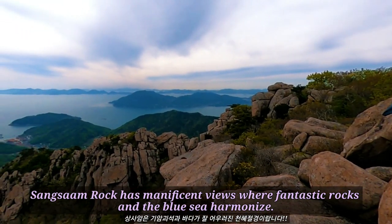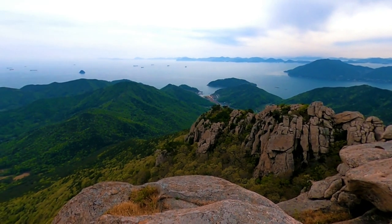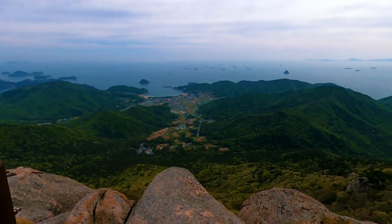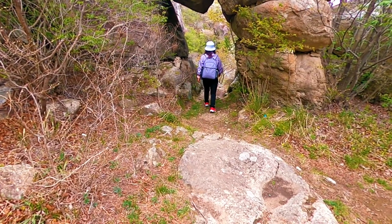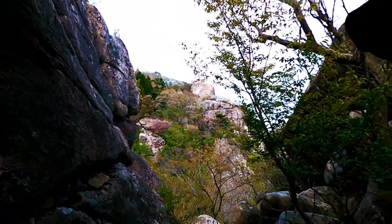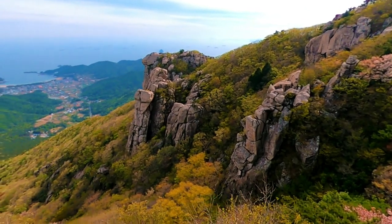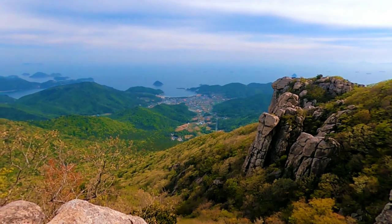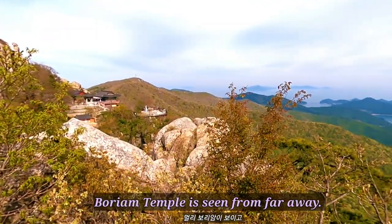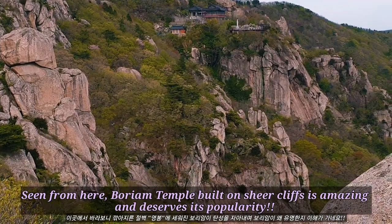Sangsam Rock has magnificent views, where fantastic rocks and the blue sea harmonize. Seen from here, Boriam Temple built on sheer cliffs is amazing and deserves its popularity.